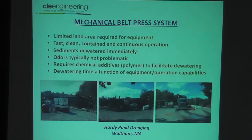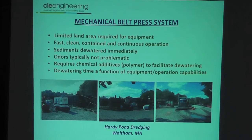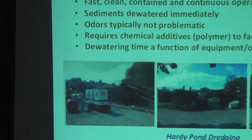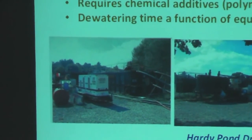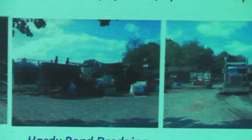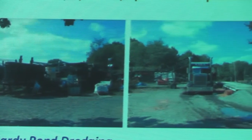If you want to go to the next slide, I've got some pictures here. The beauty of this type of system is it really does require very little land area to operate. Here you can see the first slide shows the holding tank where the dredge lines are coming in and the material is being stored. And then these are two side-by-side belt presses in which the material is being squeezed out. And if you really look hard, you can see the conveyor belt coming right up into the truck and it's trucked away.